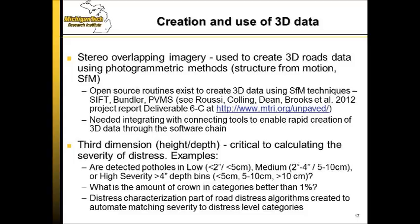So you've created 3D data. As we've learned, all this 3D data processing is going to go to the cloud, and all the photographers, we have jobs, according to Kevin there. So you've got your 3D data. What do you do with it? This is where we come in as applied researchers. It's not just creating a 3D model; it's automating the extraction of useful information out of it. And in our case, it's those distresses: the potholes in severity categories, the amount of crown in categories, better than 1%, and where the worst parts of the ruts are.